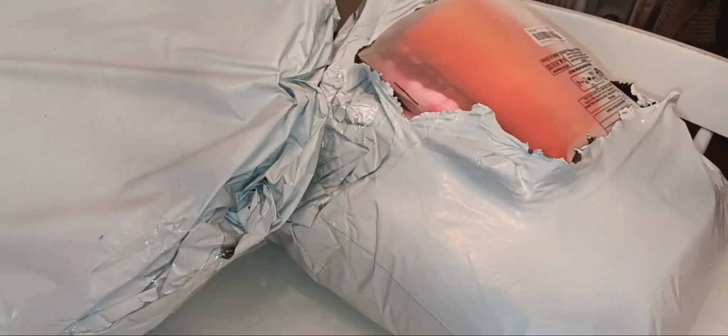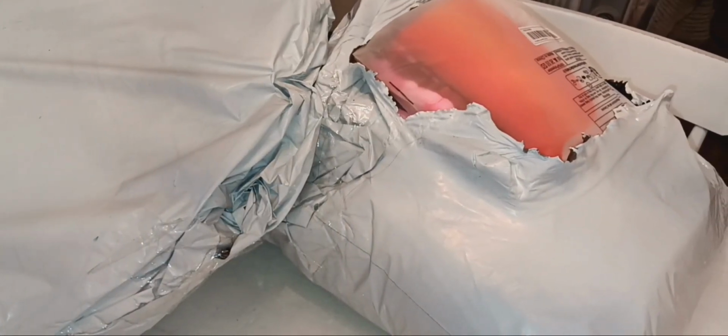All right, let's get the flash on. So whatever is in these bags, your guess is as good as mine. I honestly forget what's in them, but let's have a look and see. What is this? What is this?